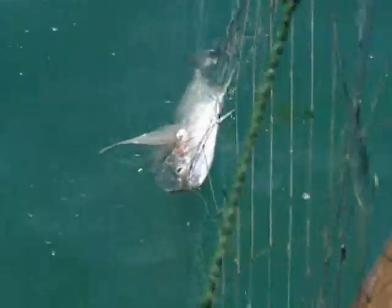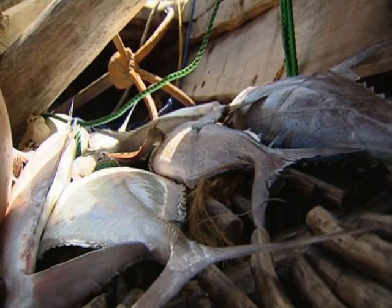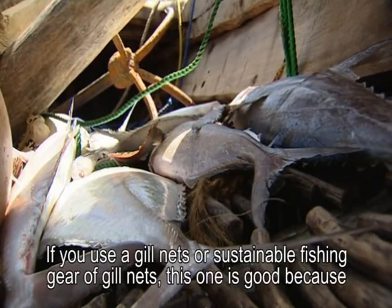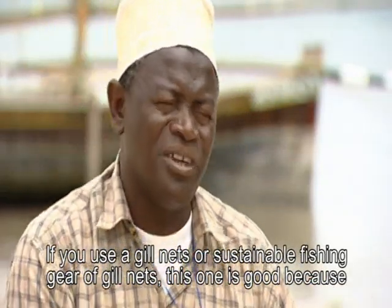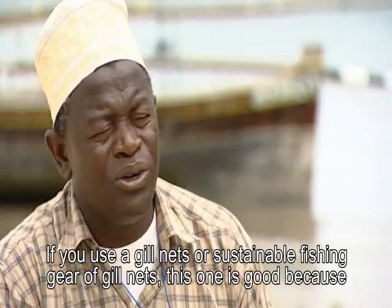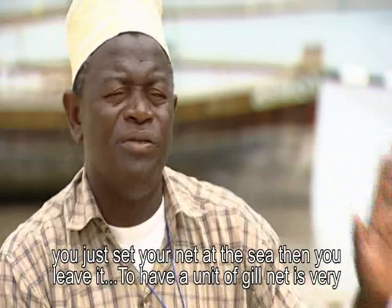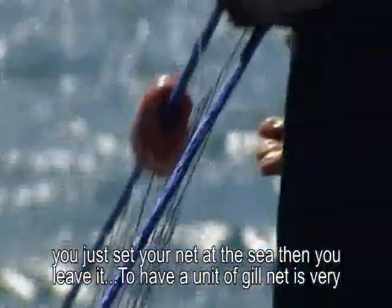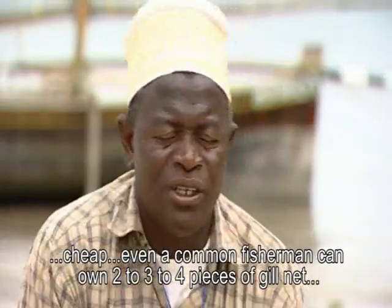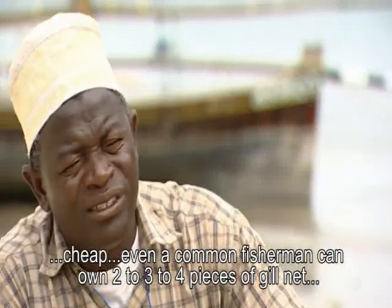One disadvantage of the gill nets is that they can catch turtles, which will drown if they're not spotted. So the best way to use the nets is to trawl them in deeper water. Gill nets are sustainable fishing gear, and this one is good because you just set your net at the sea. Then you leave it. A unit of gill net is very cheap. Even a common fisherman can own 2 to 3 to 4 pieces of gill nets.